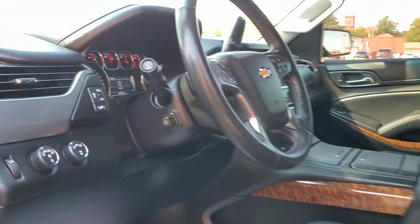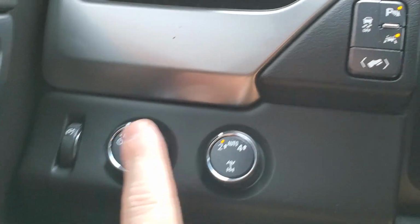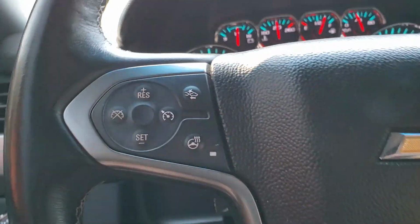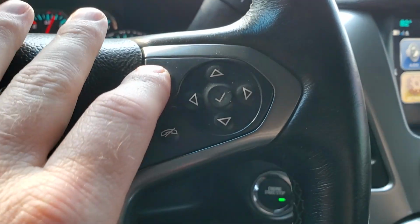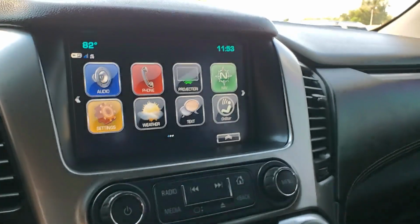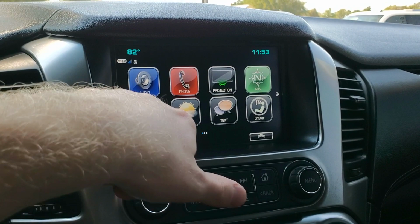This is a non-smoker. Four-wheel drive, automatic headlights. There's your pedals, lane change alert, parking sensors. And these are rain sensing wipers, heated steering wheel, collision alert, cruise control, Bluetooth and all your steering control buttons, backup camera. It has Bluetooth, Apple CarPlay, Google Android Auto, built-in navigation.